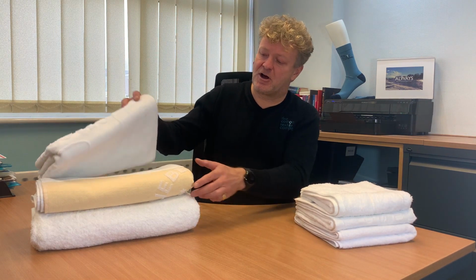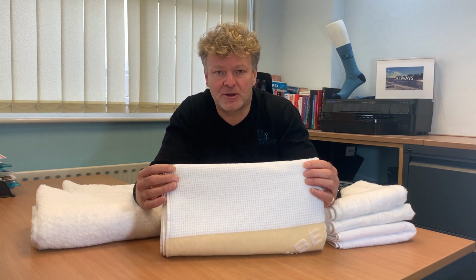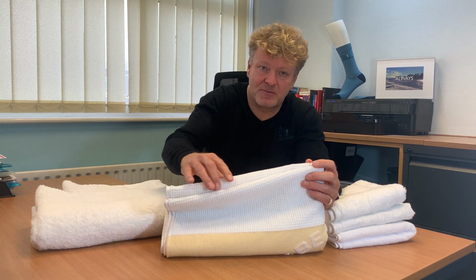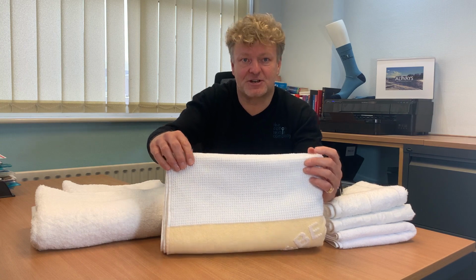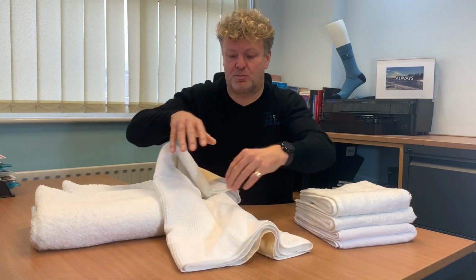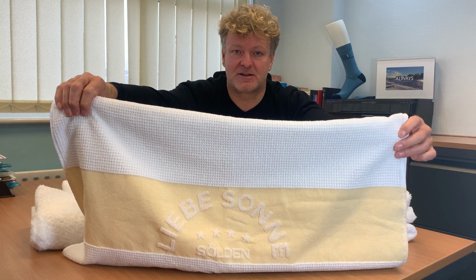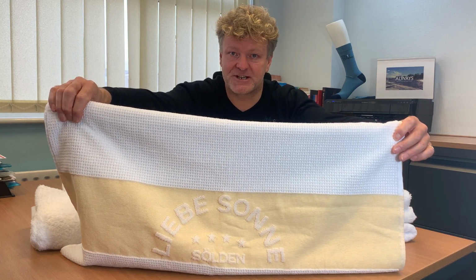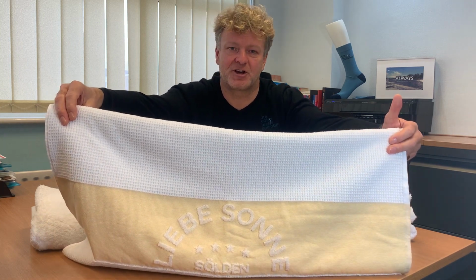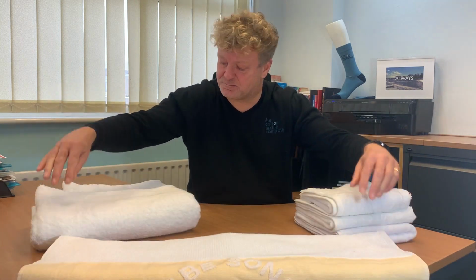We can then look at a waffle weave, which gives a really nice feel to the towel. It breaks it up, but it's still as efficient as a terry towel. In fact, in this case it still has the loops on it, so you can use both sides as efficiently as each other. We can look at what we call a border weave, and in this particular example we have a border weave and a waffle weave all mixed in together, which creates a lot of texture to the fabric. It gives the fabric a perceived value without necessarily adding any cost to it.